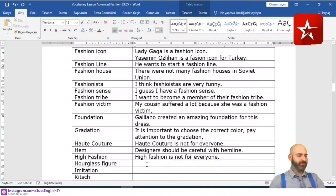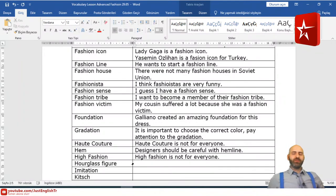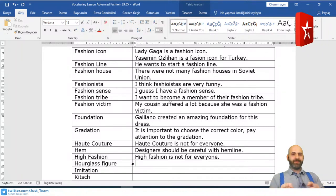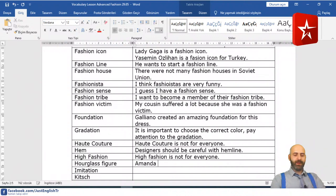Hourglass figure. We use hourglass figure to describe a woman whose waistline, waist, you understand waist, yes, where you put your skirt. Waist is very small, and other parts like the chest and hips are big. So it looks like a glass. Amanda has an hourglass figure, maybe we can say.